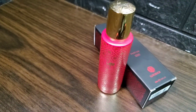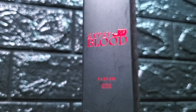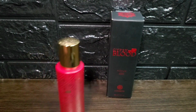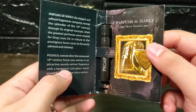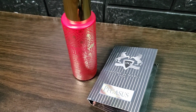Overall, a great alternative to Parfums De Marly Pegasus. The blend is nicer than the one found in our other tray, and the performance of this is pretty solid as well. The only caveat I can see here is that Luxodor is still not readily available in the West, as I know a lot of people who are interested in trying out this brand. Parfums De Marly Pegasus was released in the year 2011, and with this cheap alternative, it is a good way to revisit the scent without shelling out a good amount of cash.